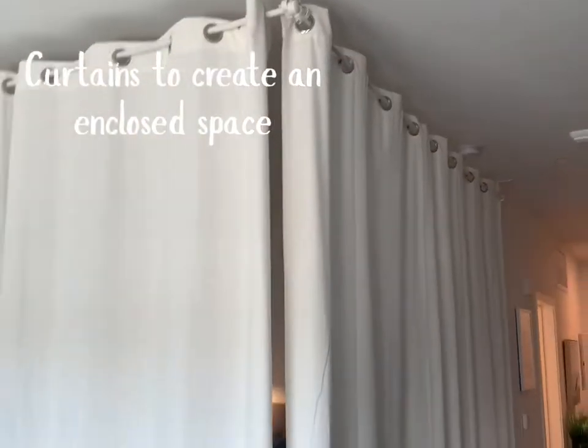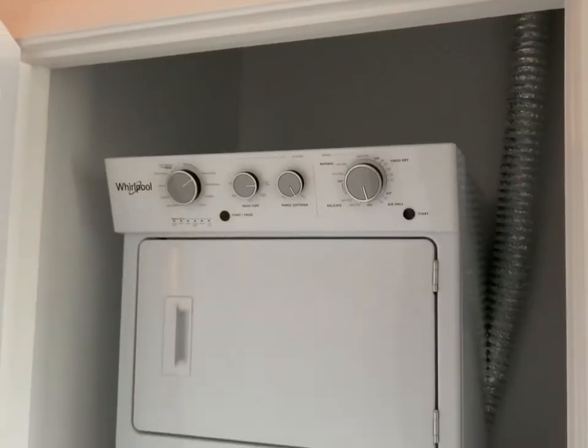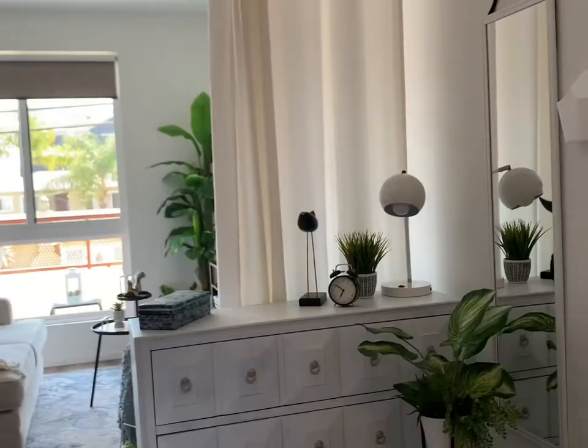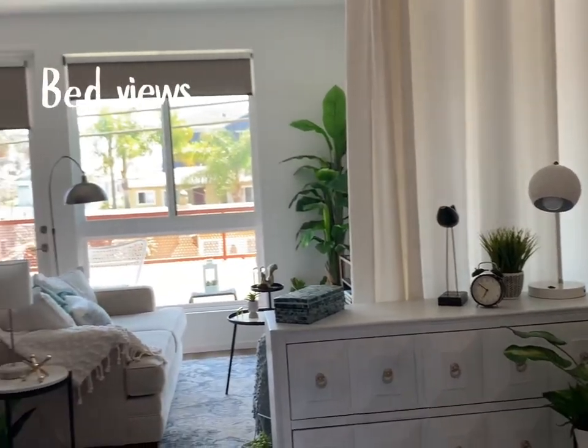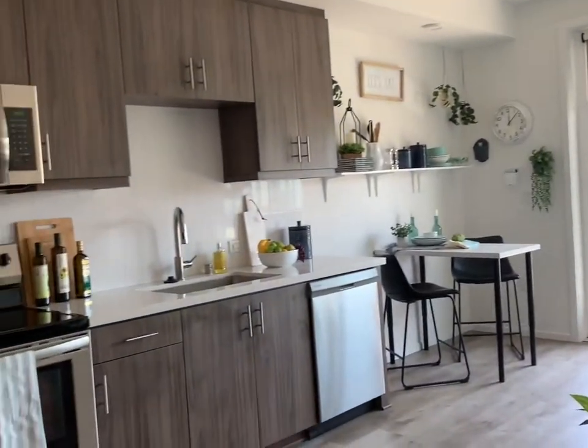I absolutely loved these because I was really nervous about it being so open and that I wouldn't really have my own private space. Let's take a minute to talk about the amazing lighting in here.